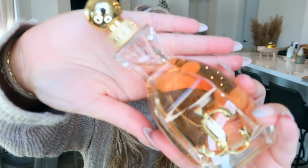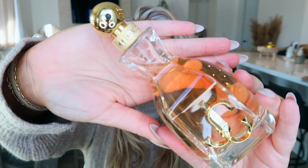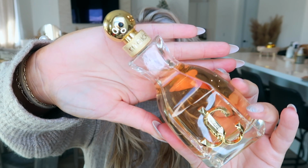Not for me. I like to go with more sweet, kind of spicy scents in the winter time. Okay, next is, what is it called? Jimmy Choo I Want Choo. The bottle is really beautiful. It's very elegant, kind of glam, feels real bougie. And the box it comes in is really beautiful for the holidays because it's Christmassy. It's sparkly and red.